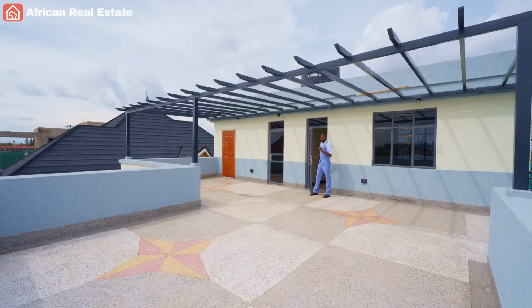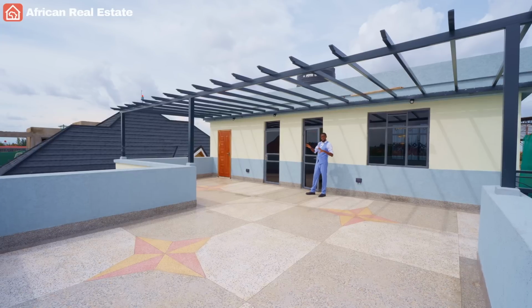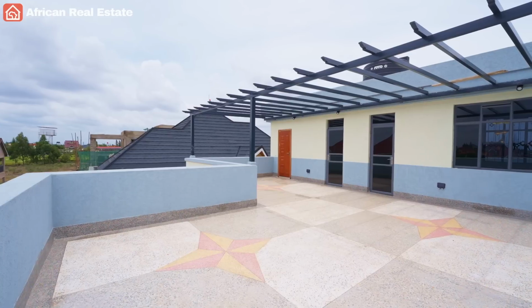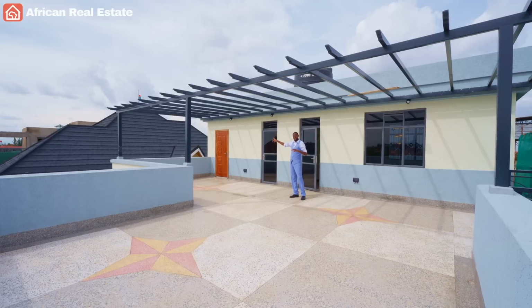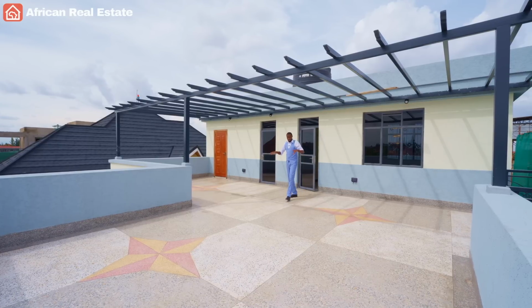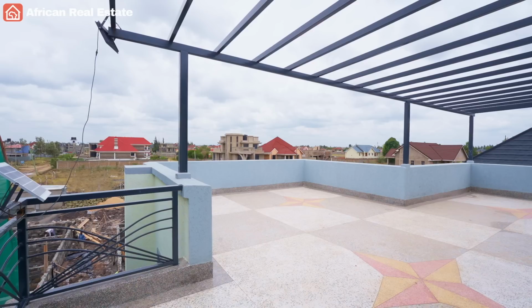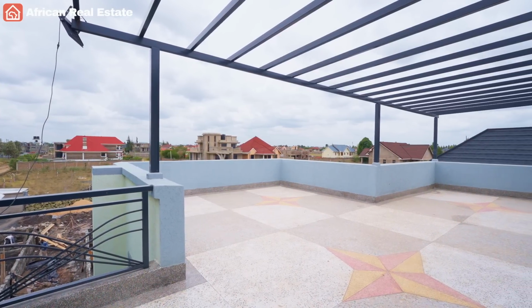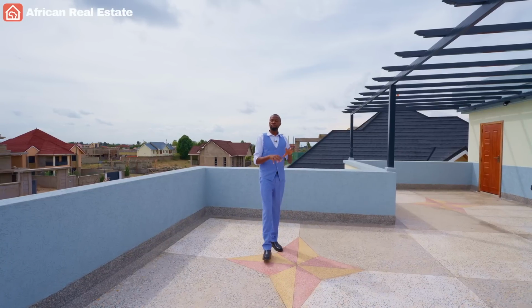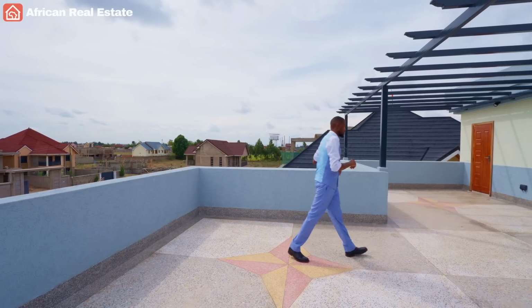The roof deck of this unit has two parts. You have this side and you have the other side. On this side, you have this pergola terrace. You have an office here, and on my far end, you have an extra bathroom. As you can see, the space has been built very well. If you would want to do solar panels, this is where you add them. And if you enjoy doing some outdoor catering, birthdays, or some good events with your friends and family, this is a perfect space for that.